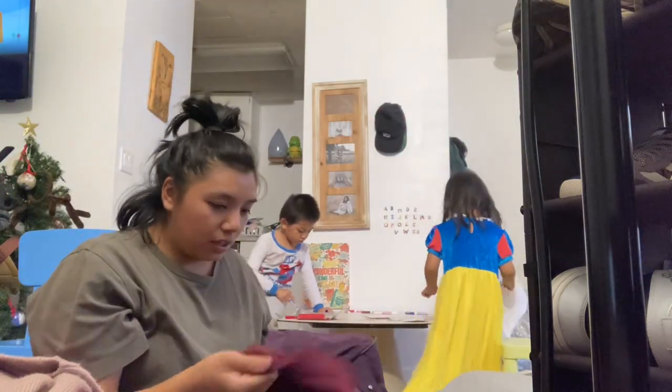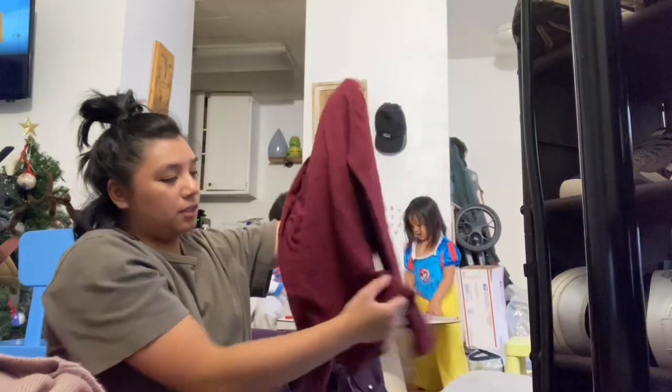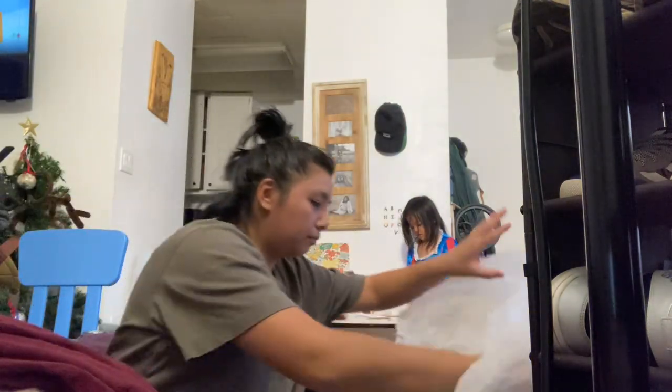The next one is this J. Crew Teddy sweater in like a maroon, a winey color, burgundy color. And I feel like this is wool too, but the care tag has been removed, but it's the Teddy. Got that for a dollar.